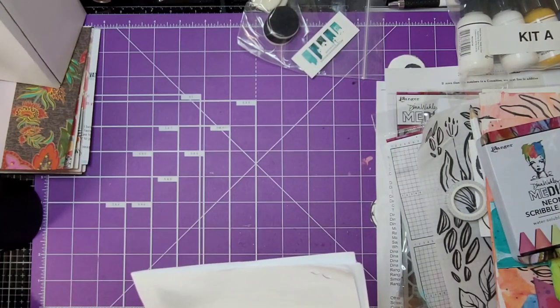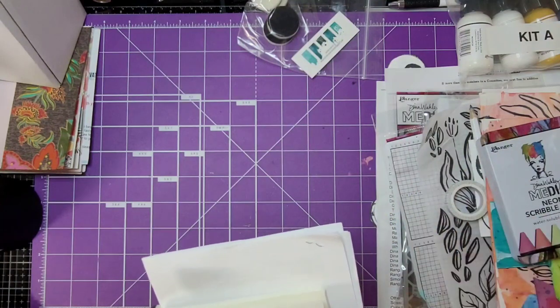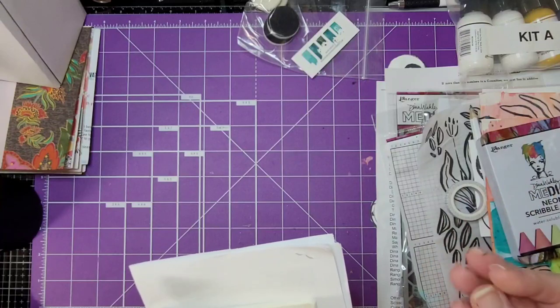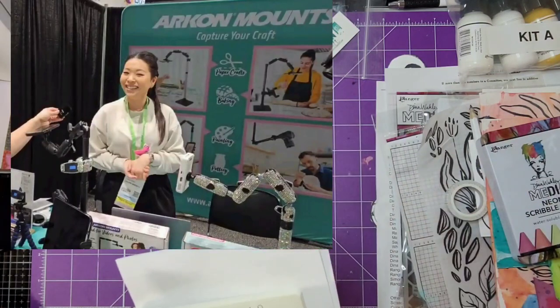Lolly with Lollipalooza. Amanda with Pear Blossom. Oh my gosh. Pear Blossom has something super cool that's out. You need to watch Erin's video. I'm hoping we can get that in the store. Let's see. Chibi. That's the lights, you know, with the cards. Archon Mounts. Oh my gosh. They've got something brand new. The Japanese Paper Place. Yeah, I've got some samples from them.